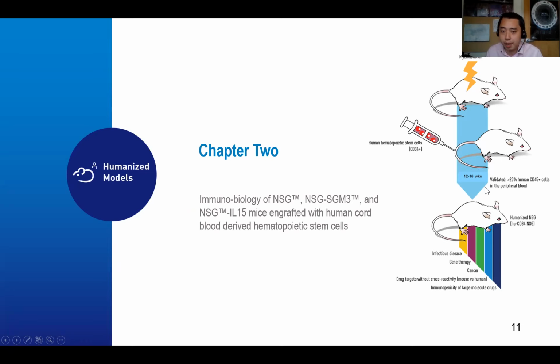We will wait for some time until we validate the B cells, the T cells, and more than 25% of human CD45 positive cells in the peripheral blood, and then we can ship out the animals to you, or we can even conduct studies in our facility to test all the disease-related questions.